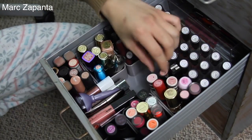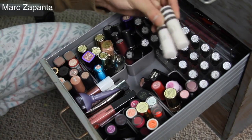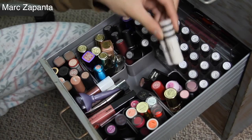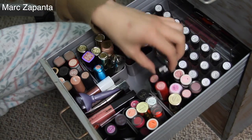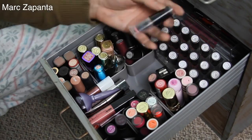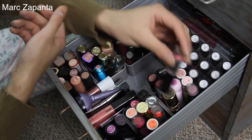Okay, here I've got my baby pinks. So I've got Topshop. I love Topshop lipsticks. They're so good as well. If you want to try something else from the high street, then go for Topshop. I've got La Masca, Wet n Wild, which I got from the Philippines. I want to try more. You can't really get them in the UK.